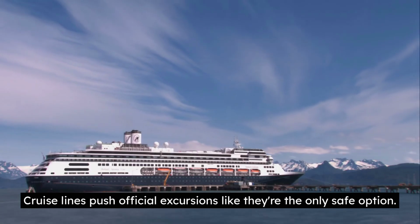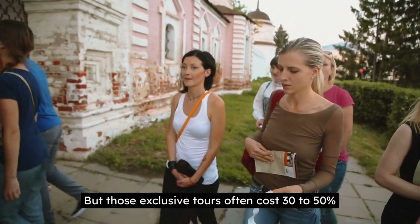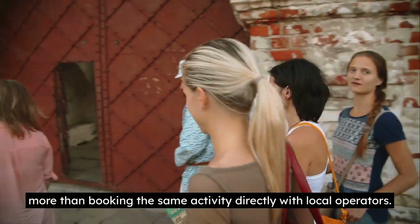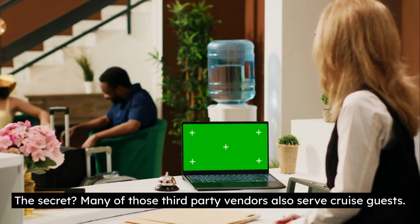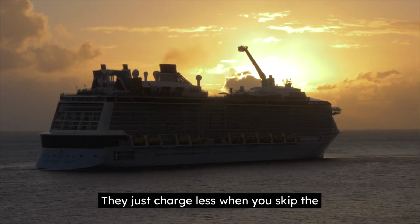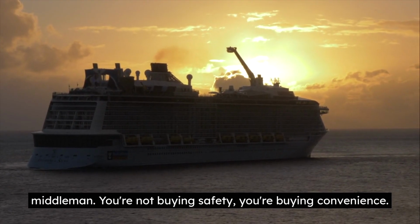Cruise lines push official excursions like they're the only safe option. But those exclusive tours often cost 30 to 50% more than booking the same activity directly with local operators. The secret? Many of those third-party vendors also serve cruise guests. They just charge less when you skip the middleman. You're not buying safety, you're buying convenience.